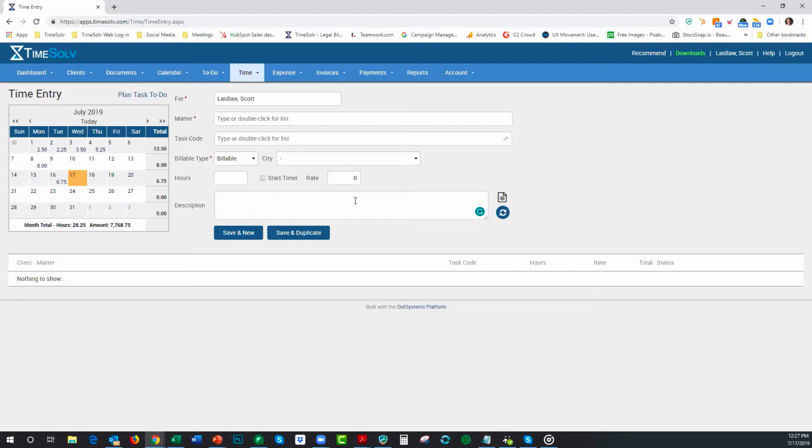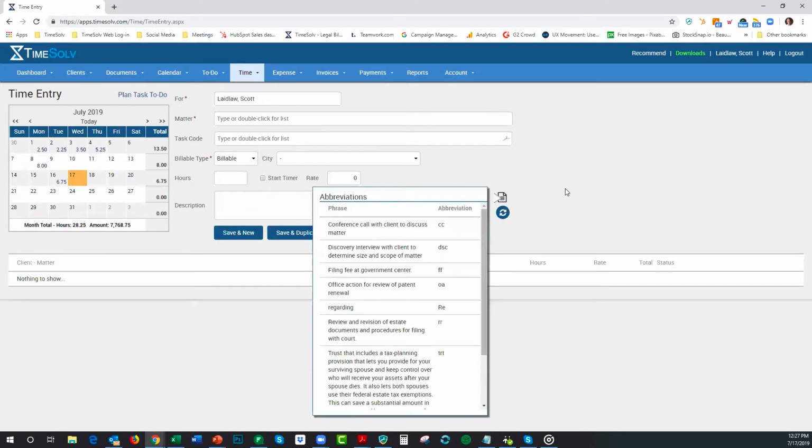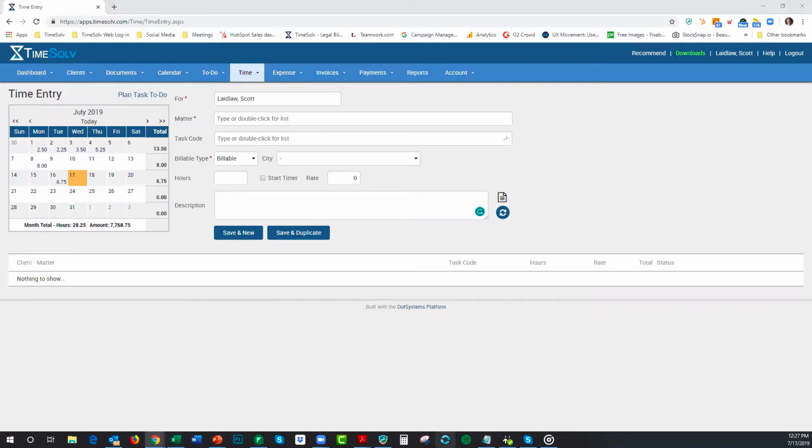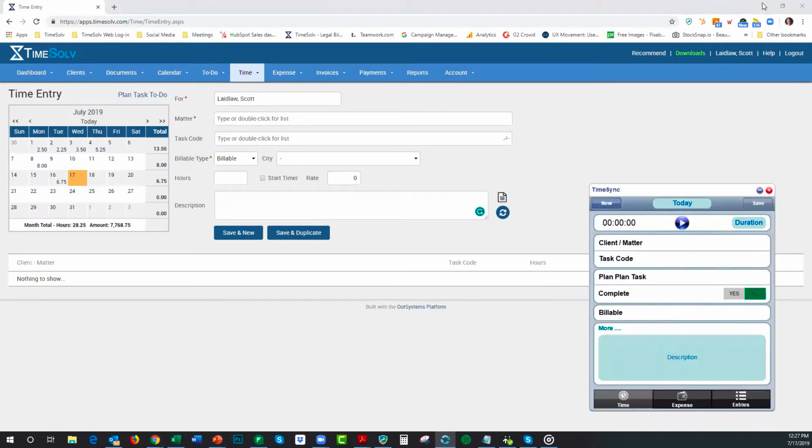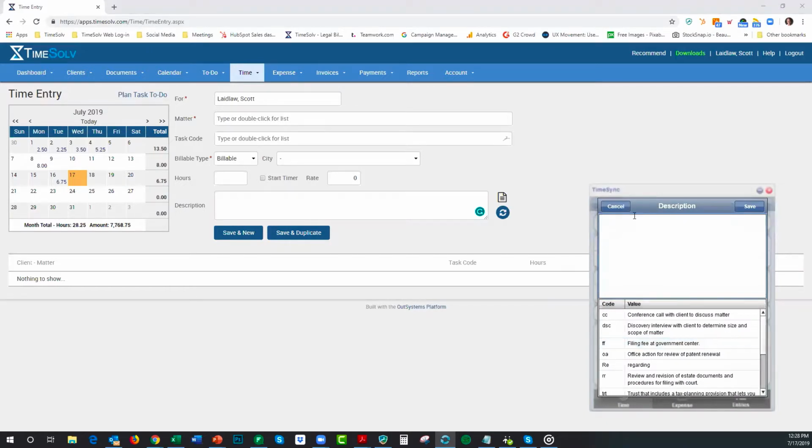The beauty of the abbreviations is it's also available in the time sync widget tool that we have. I'm going to bring that up right now. Hopefully everyone has downloaded and is using the time sync widget so that they don't need to have a browser window open when making time entries. When you click on the descriptions here, when you go to type the description, you'll see your abbreviations down here. And yes, they will work just like before. So if I hit CC and space, it's going to expand out just like I was doing a regular time entry on screen.